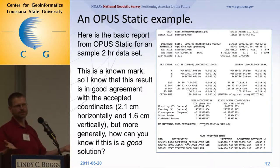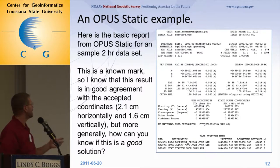Now, you've submitted your data to OPUS, and you've got an answer back. I'm a devious person, and I may explain why I was devious in doing this, but I took a mark. It happened to be a CORS. I took two hours of data from that CORS and submitted it to OPUS, not allowing the site to reference itself but the surrounding CORS. I submitted it to OPUS Static to see how good I could do. Because this is a known mark, I happen to know that I did about 2 centimeters horizontally and 1.6 centimeters vertically. So I fell within what I claim we can do with OPUS.